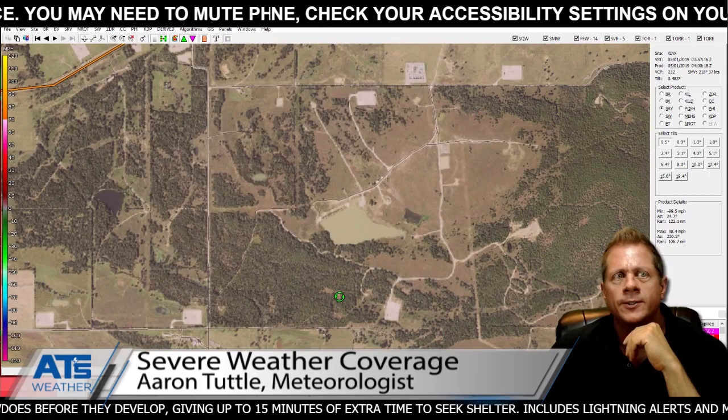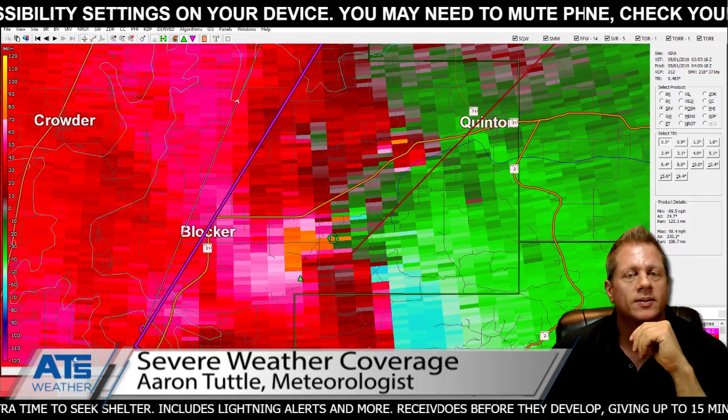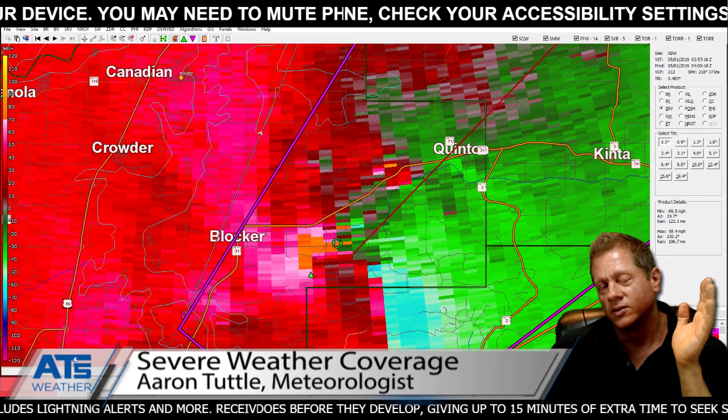I love this little tool and how you can just look at what's underneath when it comes to what kind of populated area it's going to hit. That can really help reduce your anxiety, or can heighten the seriousness of seeking shelter, one or the other.